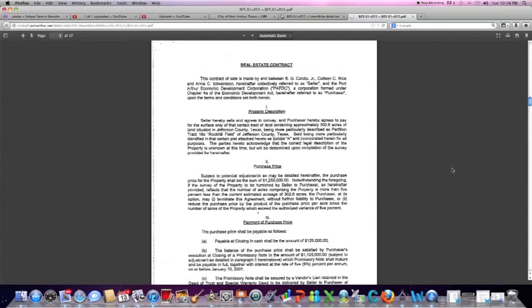At closing, they're going to pay $125,000, and the balance is going to be payable at a promissory note of $1,125,000, payable in full on or before January 10th, 2001. Now this agreement was approved by the City of Port Arthur by Resolution 01-55, and you can see the entire agreement at their website.